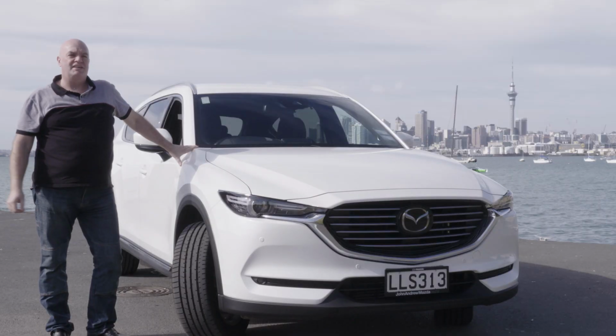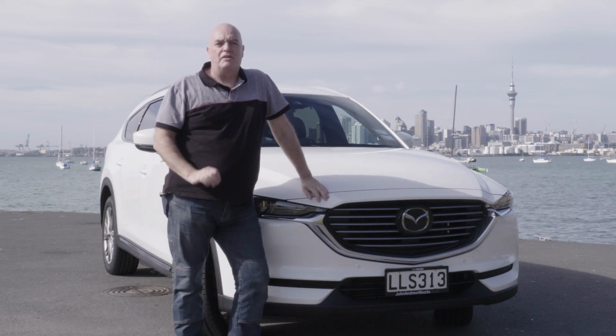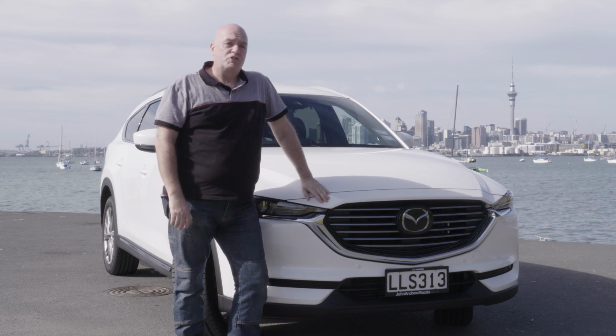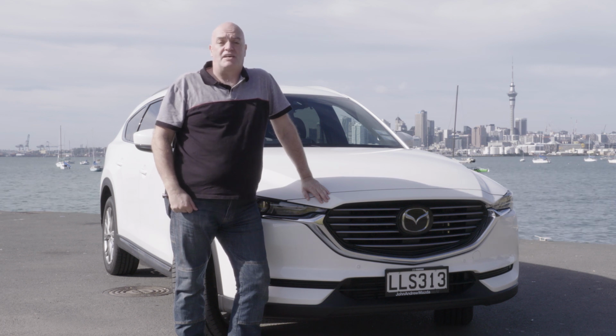And now, as you can see, we're out of the city environment and I'm appropriately dressed. What I'd like to do at this point is just go through a couple of those things that I mentioned earlier, particularly about the front of the car, which is by far and away, in my opinion anyway, and that's what counts, the most exciting piece of the Mazda CX-8 exterior.